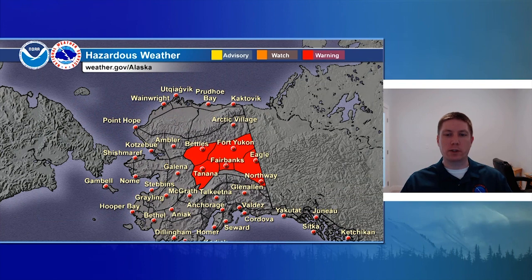Taking a look now at the warnings that we do have out, all of these are red flag warnings, meaning that there's increased risk of wildfire danger in these areas all throughout the central and eastern portions of the interior. And all of these red flag warnings are out until 10 p.m. this evening. So if you're recreating in the area, please be mindful that there is increased risk for wildfires.